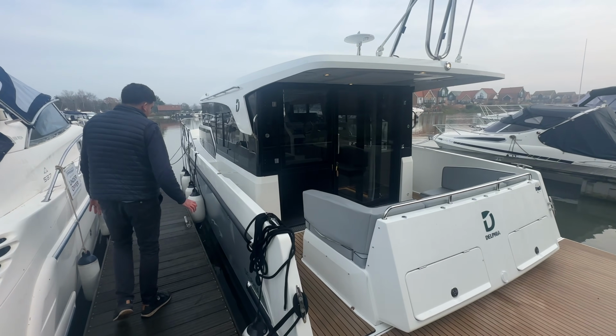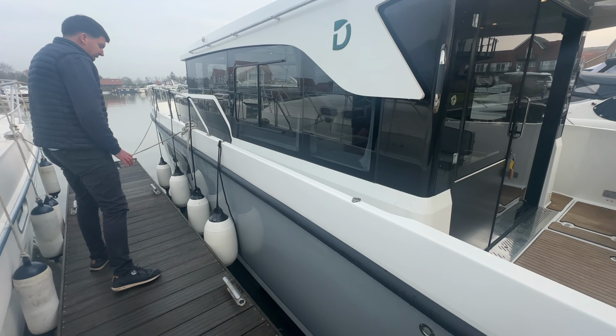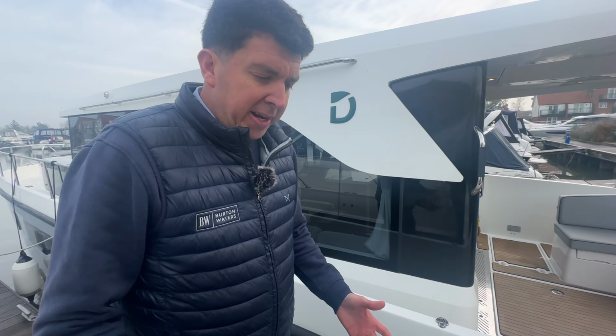So first of all, it's got the grey hull, which is actually a wrap, which we did just to break up the white, and we think it makes them stand out from all the white boats out there on the market. If you've not heard of Delphia before, they're part of the Beneteau Group.